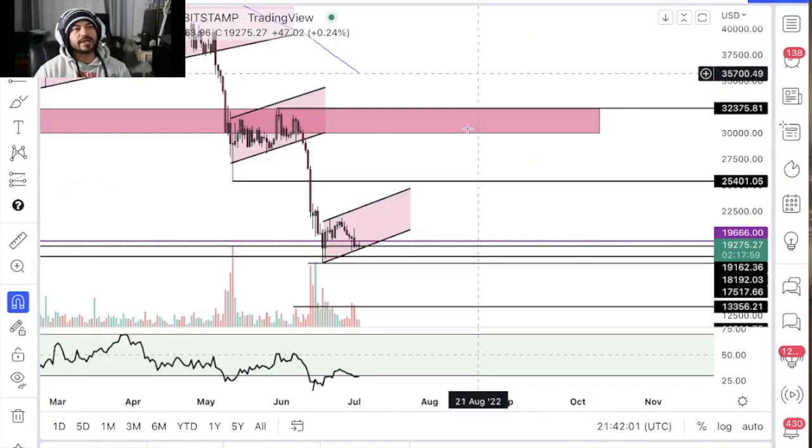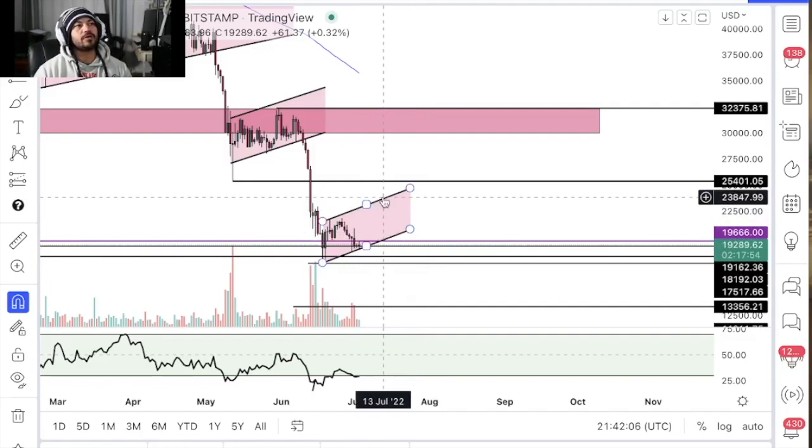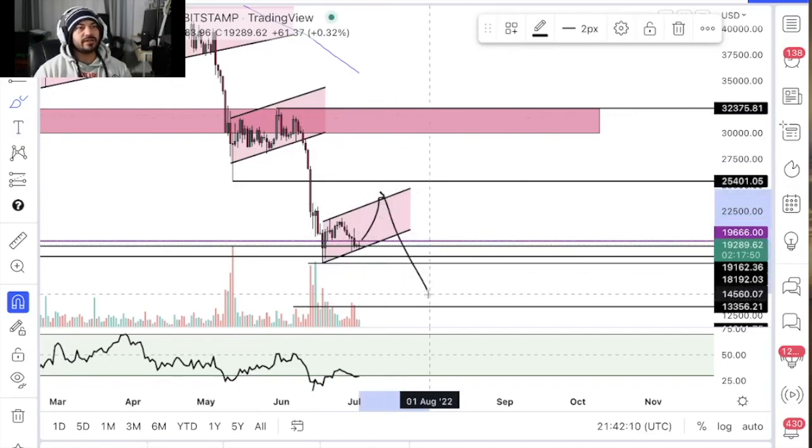Back on the Bitcoin chart now, and just to summarize, I am expecting to see a bit of a rally here. That's the most likely scenario, but ultimately I think the way that will play out is a rejection in this area here and then down.